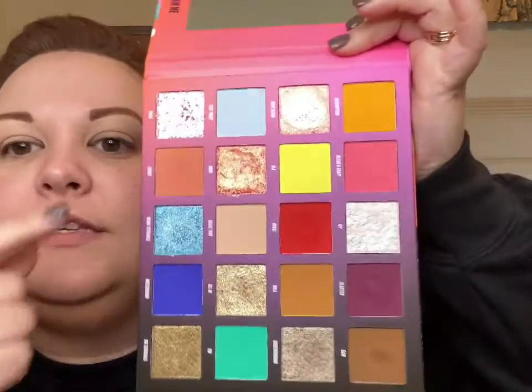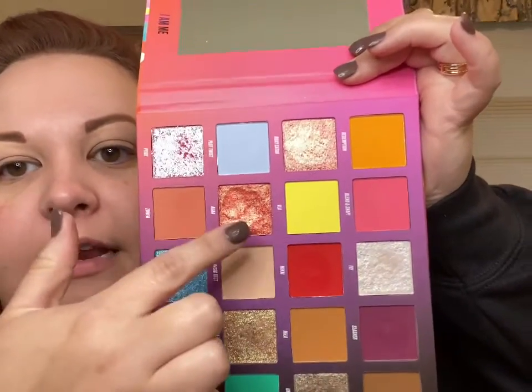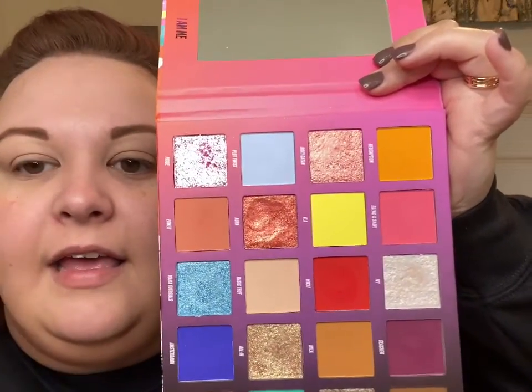But the other night, what I did was like a coral eye look. So I started out with this one. I deepened it a little bit with this, and then I had this on my eye, and you know, it was really pretty, and I loved the look. It just kind of went south because of the migraine. So tonight we're gonna do something a little different. We're not gonna do coral.